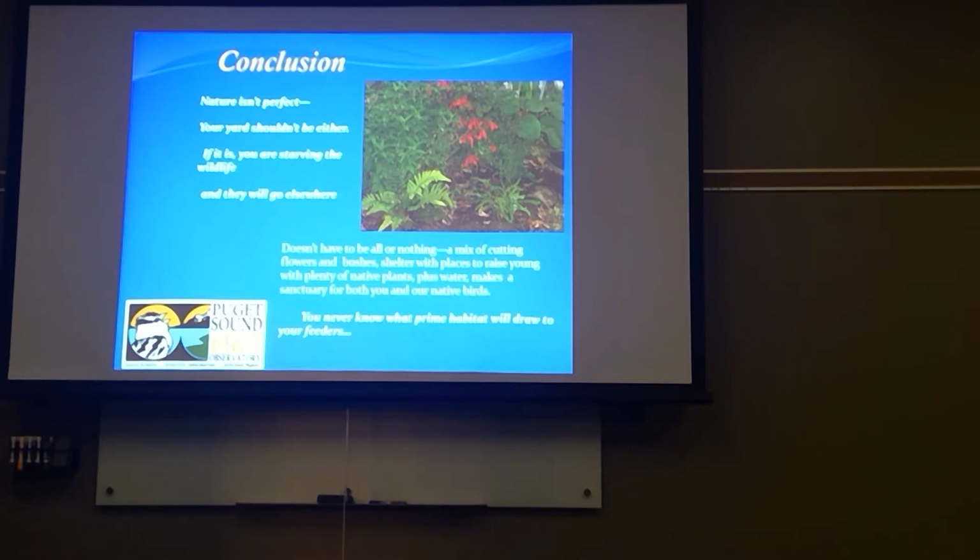the likelihood of them using the nest box instead of trying to make another hole goes up. And when you do the nest box, most of them will tell you, you add some wood shavings inside the nest box so that they have a little bedding. Where do we get these nest boxes? Wild Bird, Audubon. You can even make some.